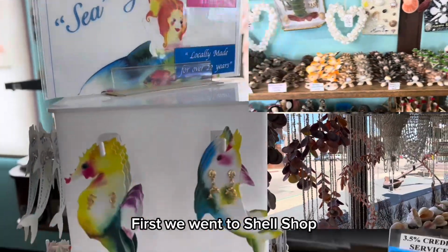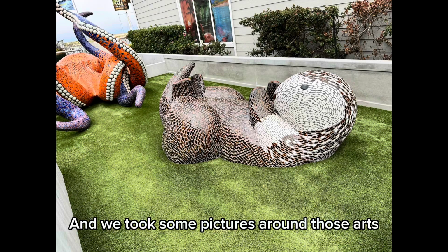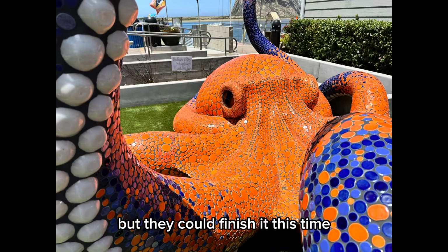First we went to the shell shop. I really like the jewel leaves there. And we took some pictures around those arts. Last time they were under construction, but they could finish it this time.